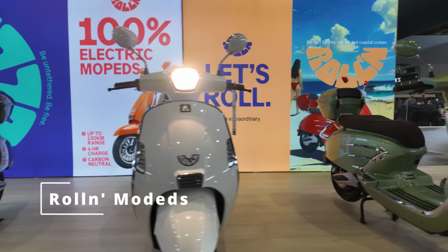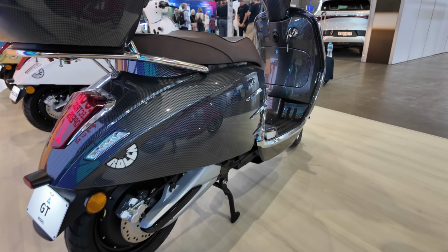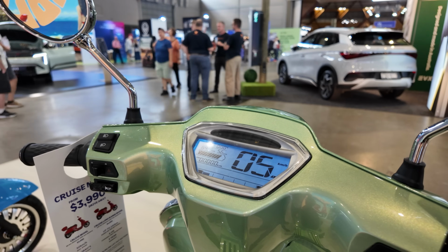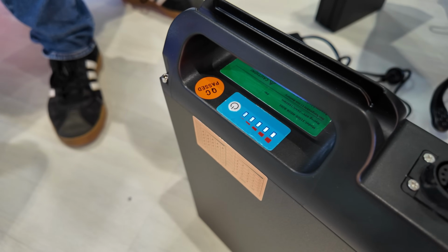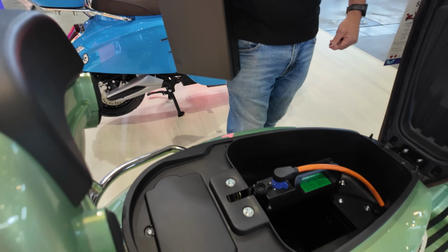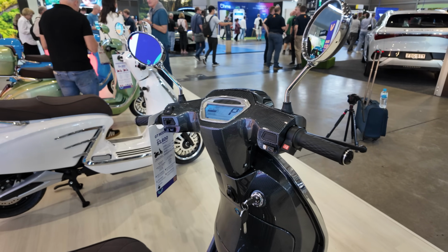Rolln Mopeds, I really loved what these guys were doing. Eye-catching, Vespa-looking mopeds. And the range starts from $3,600 through to $4,350. You can get a spare lithium-ion battery pack. These are designed to go from anywhere like 50 to 120 kilometers, up to speeds of 80 kilometers per hour.